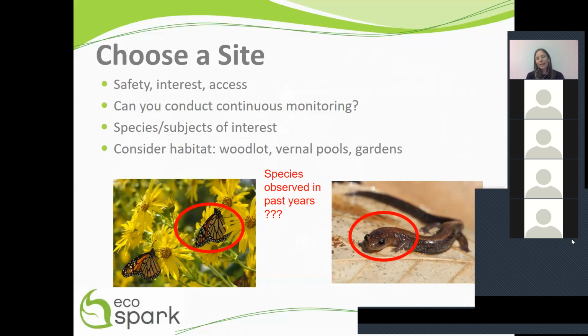Interests, you can ask students to help you explore and figure out where exactly you want to be looking at pollinators. Where do they think will be the juiciest spots for finding out about tree canopy? And then access. So given your students' needs and the possibility of repeating this study over time, how will you be able to manage the logistics?